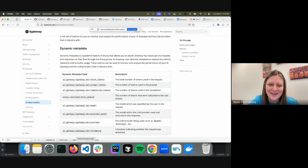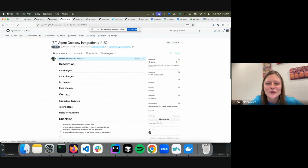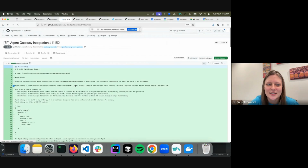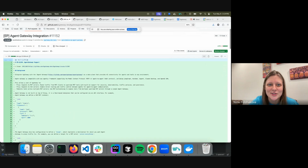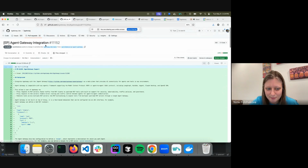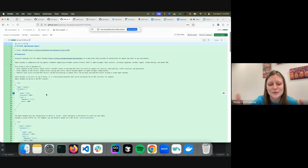Sounds good. So yeah, Agent Gateway. I'll bring up the EP. There's a work in progress draft enhancement proposal where I go over what the proposed changes are. But this is currently on a branch that I have in kgateway, so you can check the branch out as well. As we'll see, there are no API changes. It's just configuring the agent gateway from kgateway and letting you use the agent gateway with kgateway in that way.